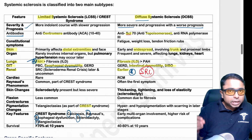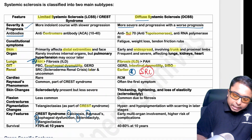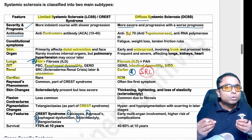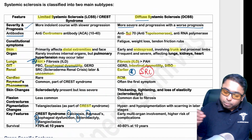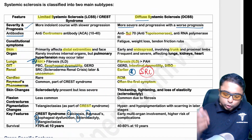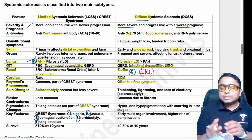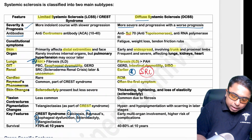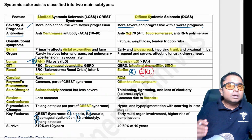It is very important in the diffuse variety, and it can also be seen in the limited variety, but it is very uncommon. Cardiac involvement, remember, there is going to be restrictive cardiomyopathy in the diffuse variety. Raynaud's phenomenon can be seen in both of them, but it is most often the first symptom in the diffuse variety. Skin changes, there is going to be sclerodactyly, that is, thickening of the fingers. We call it sclerodactyly. And flexion contractures can be seen more commonly in the diffuse variety.